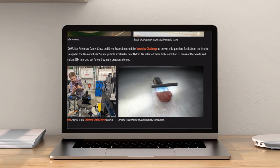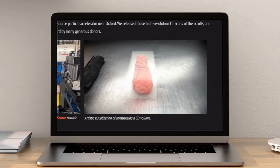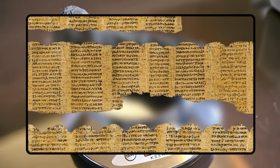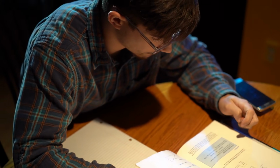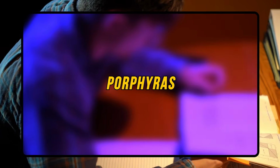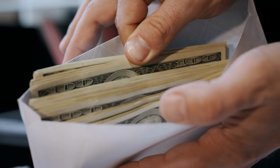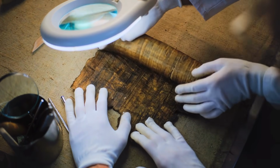But the novel AI approach uses virtual unwrapping. They scan the scroll's interior without damaging them and detect ink made from carbon that had long faded to the naked eye. There's already been some great progress. A 21-year-old student managed to reveal the first word from one of these scrolls, porphyris, meaning purple in ancient Greek. The competition has some great rewards, hundreds of thousands of dollars for future breakthroughs. All that is a handful of work for scientists, and they're determined to decipher it all.